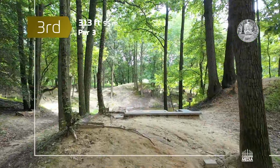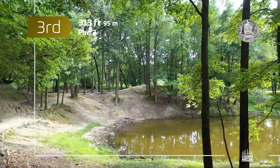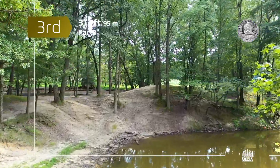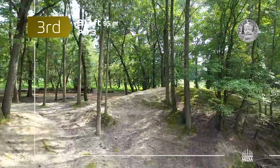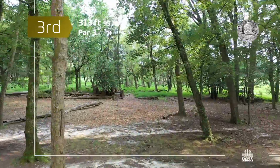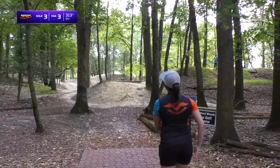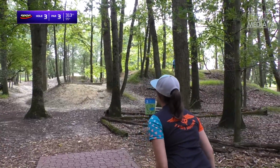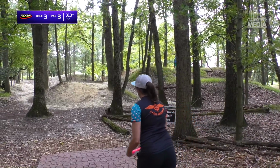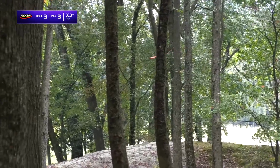Yeah. And we're coming up here to hole 3, a 313-foot par 3. This is the first of our 2 pond shots. You really want to kind of get over that mound where the short tee is, get over the water, over this little second mound here, and then right here where the basket is. In this drone footage, you will see the basket's down low, but it did remain up high for the remainder of the tournament.